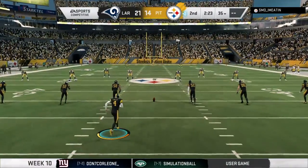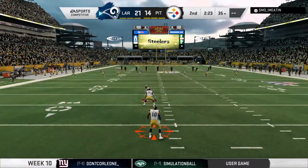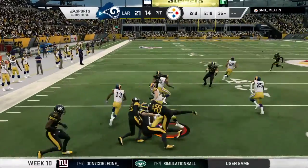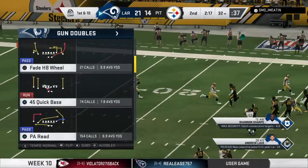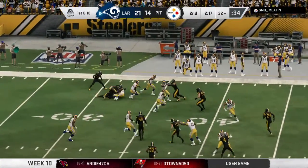And here's Vinatieri now to kick it away after the touchdown. This is taken at his 4. Solid return, pretty good field position. They'll start at the 32-yard line. The Rams take over first and 10 at their own 32-yard line.